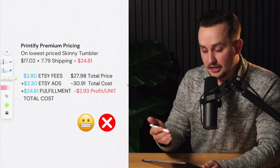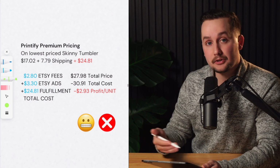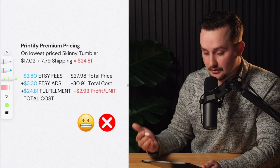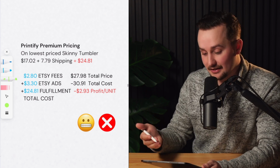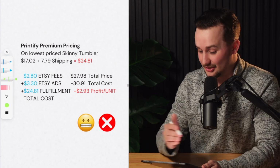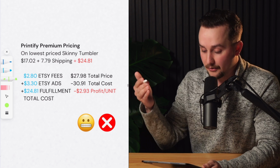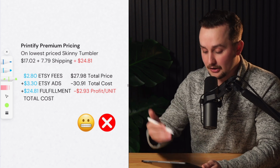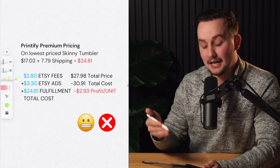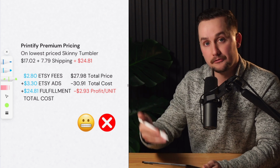I wanted to show you a comparison here because this product type can actually be accessed through Printify. And with Printify Premium pricing, when you're paying for a Printify subscription, you can get this discounted down to $17.02. For shipping, it's $7.79, which brings your total fulfillment costs all the way up to $24.81, which is not the best setup there. So after fees and ads and fulfillment costs, with that verified price point in place, for every unit you sell, you're going to lose $2.93. That is not a good place to be, which makes it just unrealistic to offer this product if Printify is your fulfillment partner.